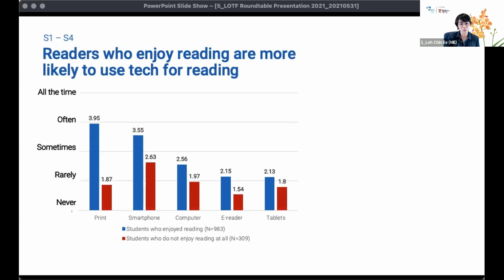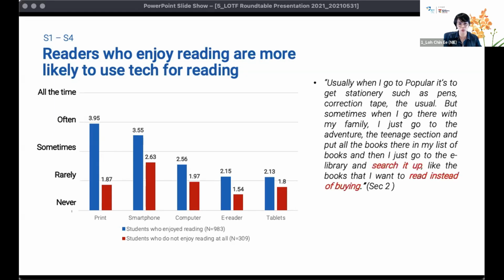Another question that we ask is to ask students what they would use more. If you look at this, students who enjoy reading are more likely to also use technology for reading. So in other words, your use of technology actually supports your reading habits. If you look at this quote by the side, this comes from an avid boy reader who says that he actually prefers to read online.